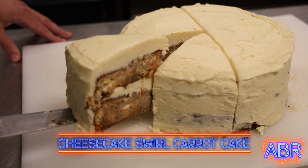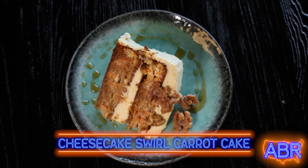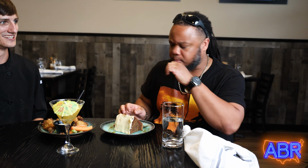So this is a cheesecake carrot cake. Got maple buttercream frosting and some candied walnuts. There we go. I almost cussed. Yeah, can't do that. We're on camera. Wow. Yeah? Oh my goodness. I mean, that is so decadent.